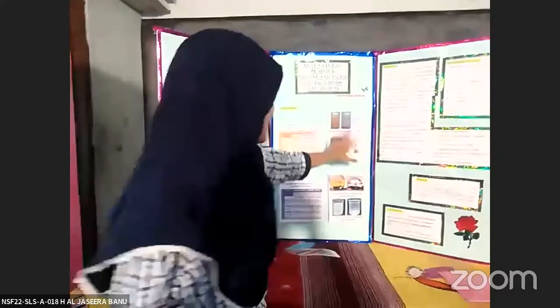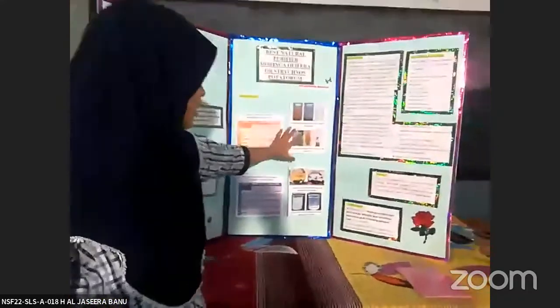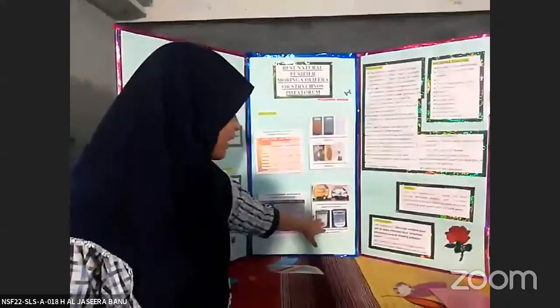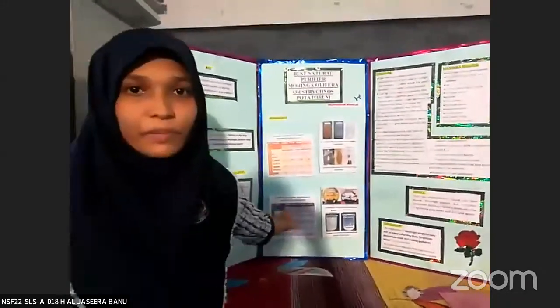Al Jazeera Banu, do you have the sample which you have prepared? No, ma'am. I have done this in a lab, ma'am. So only the observation I have done. Here is the proof for that. You can clearly see that this is grey water and fish tank water. These two were treated with Moringa oleifera, and this is fish tank water and grey water treated with Strychnos potatorum. This is the proof for that.